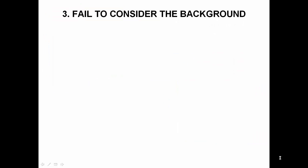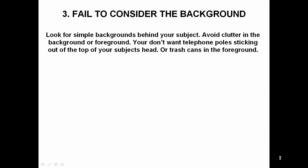3. Failing to consider the background. Look for simple backgrounds behind your subject. Avoid clutter in your background and foreground. You don't want telephone poles sticking out of the top of your subject's head or trash cans in the foreground.